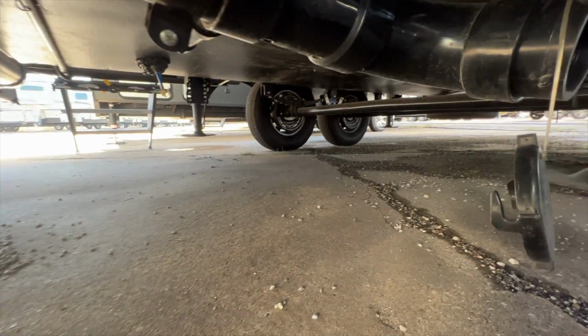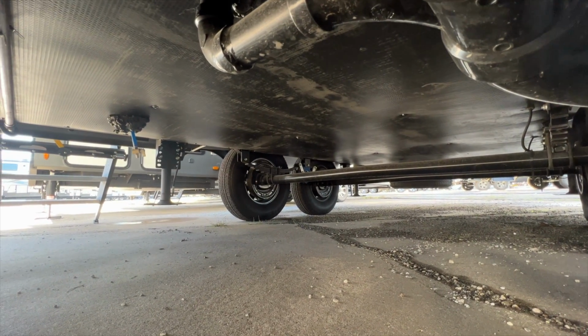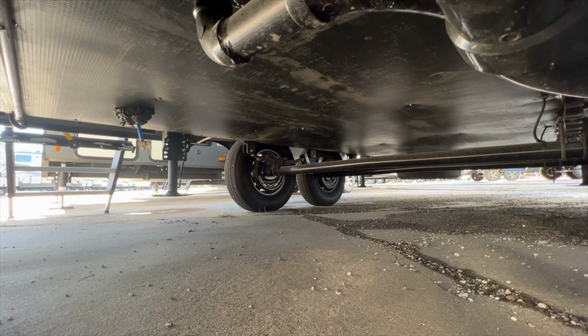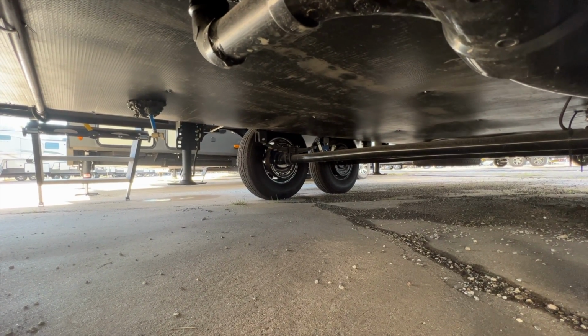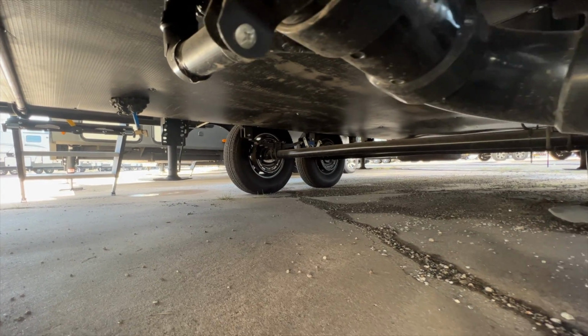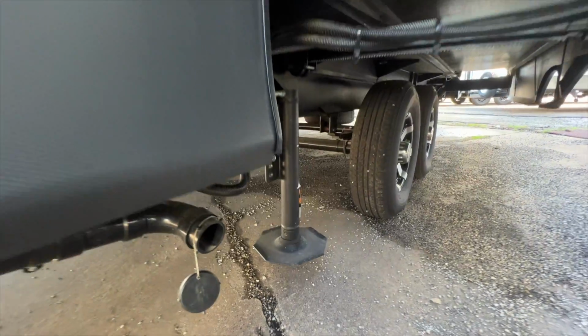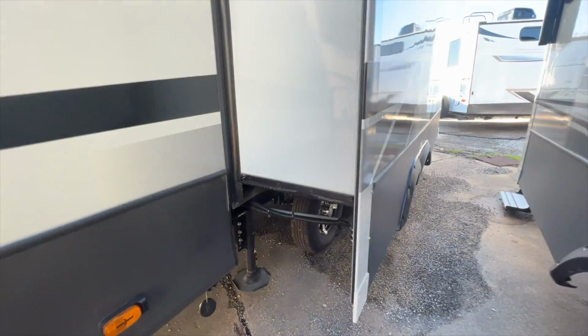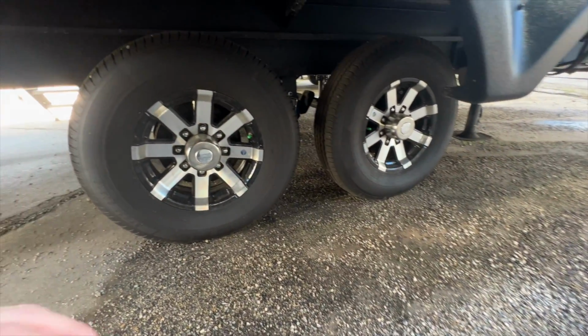Getting down underneath here, you have a fully enclosed and wrapped underbelly, so all your water tanks and water lines sit above the insulation. You can see they also use that expandable foam to fill in any holes, so no critters get down underneath here. And that is going to help keep your water tanks and water lines warm. If you have your furnace running, there is going to be heat that will be transferred into that cavity down underneath there to keep your water tanks and water lines from freezing.